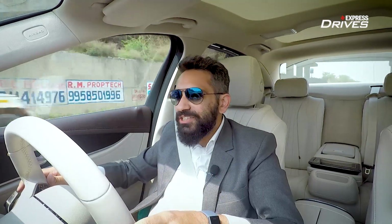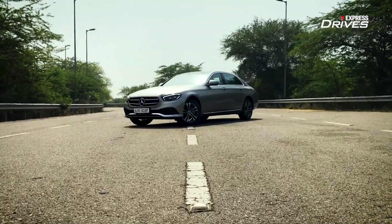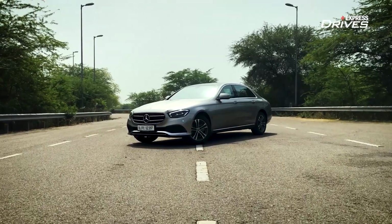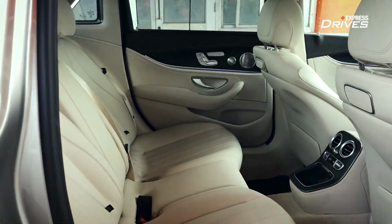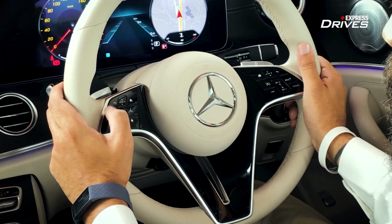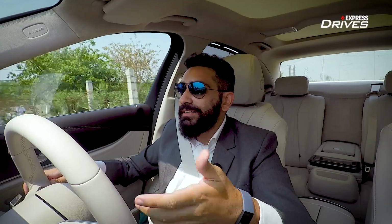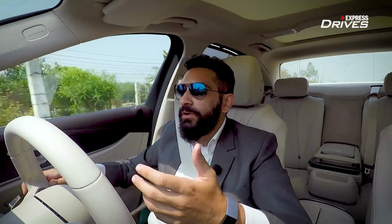Sure, it's not as engaging to drive as a BMW 5 Series, but the E-Class isn't designed to be. It's focused towards offering the man in the back seat, the guy in the front seat, and everyone in the car a comfortable experience. I think it also looks quite elegant as well. Maybe the AMG line is the one I would opt for, but the petrol engine would be sufficient for most people.